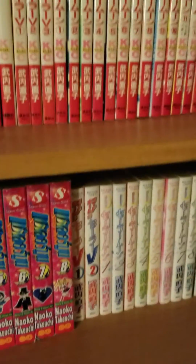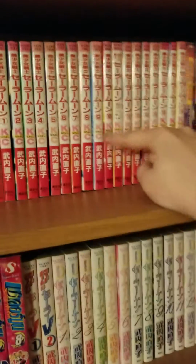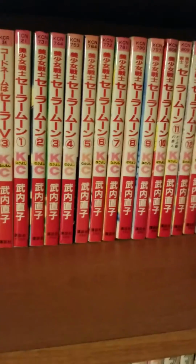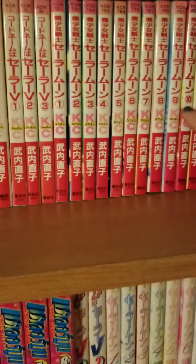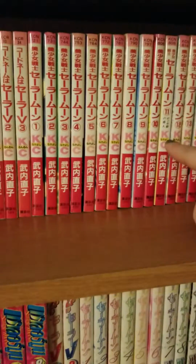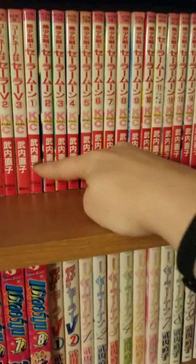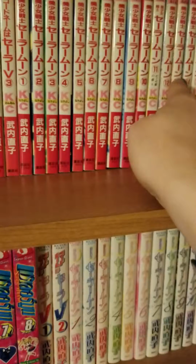Okay, so these ones up here are the first run that they made out in the 90s. And they were about kind of the same price. The first editions, which are what you're seeing here on my shelf, starting with issue 2, all came with pull-out posters. So issue 1 doesn't have one, but issue 2 afterwards, they all have one.